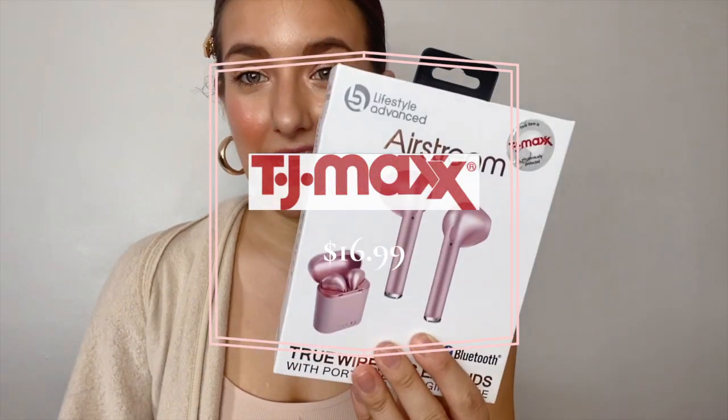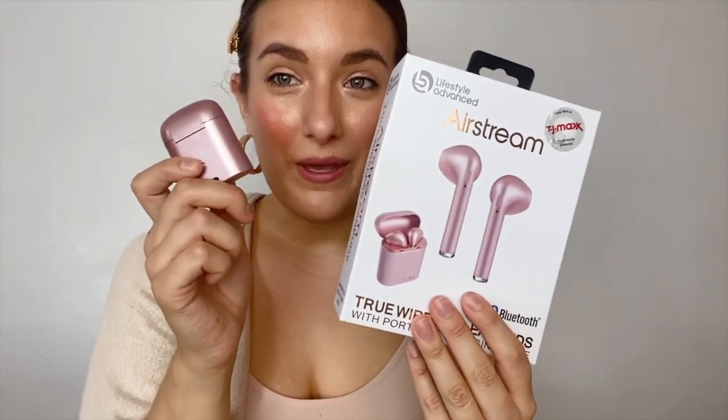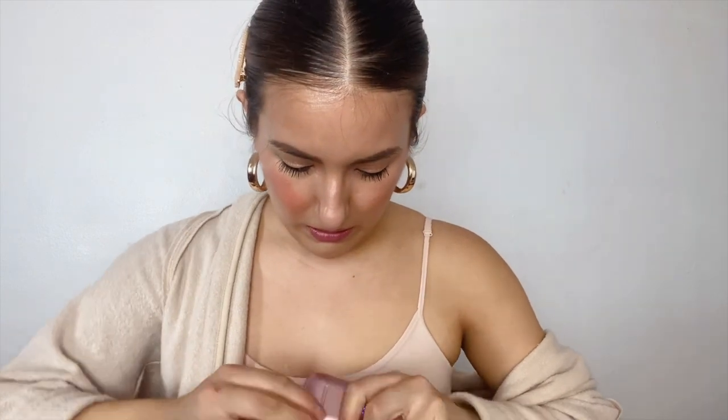As for electronics, a couple of cool things that I did pick up. I have never had AirPods before, but I wanted to find something a little bit more on an entry level price point. So at TJ Maxx, I found these Airstream kind of like faux pods. It comes in this cute little pink case and the sound quality is actually really good. I'm impressed with it. It's Bluetooth and the little earbuds are going to be a little bit bigger than normal AirPods, but for the most part, it does the job.